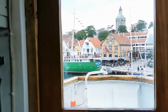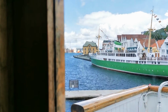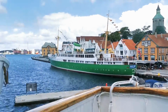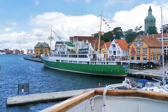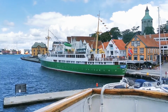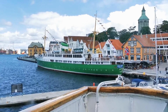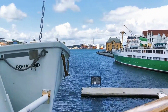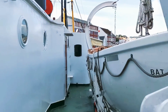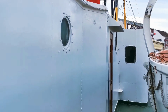You see that, guys? Since 1929, this is the only boat that has been able to sail. It's still existing. Existing, but can still sail. Yes, exactly. That's what we are trying to say. There are a lot of boats that still exist, but they are not allowed to sail because they are old, maybe. So you have this kind of boat for emergency purposes.